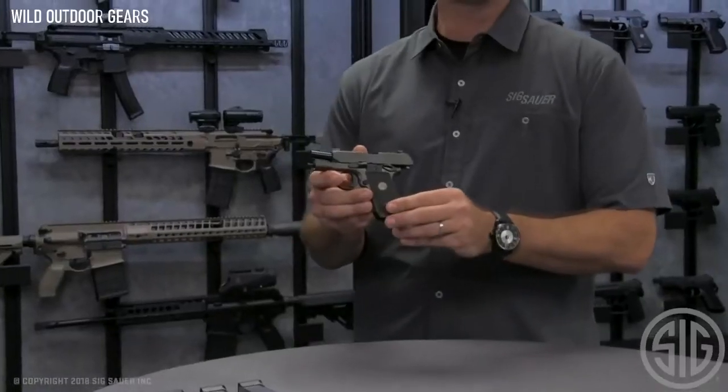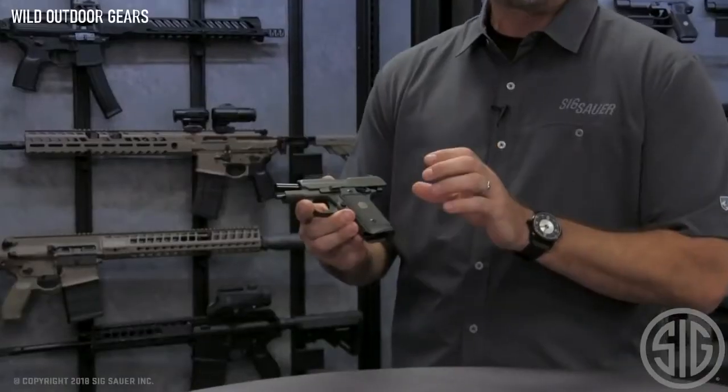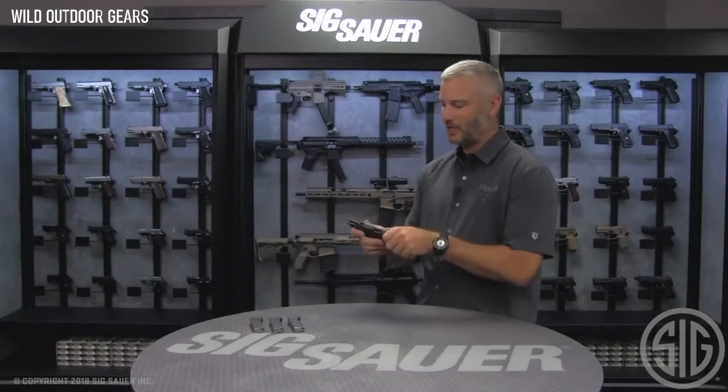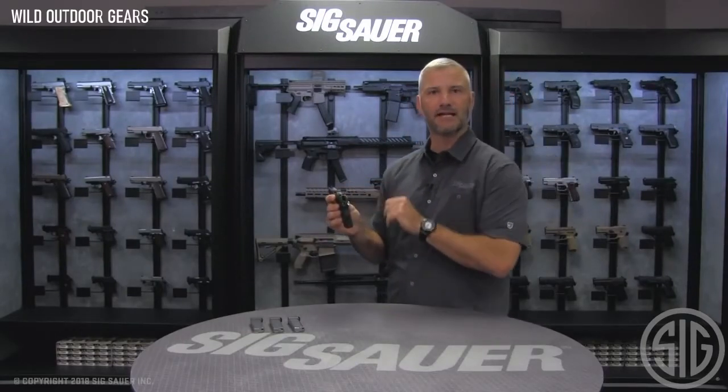This is the P238 Legion, and we've enhanced the P238 with everything you would expect in the Legion family. First off, I'd like to start by showing you we have the SIG X-Ray 3 day and night sights.